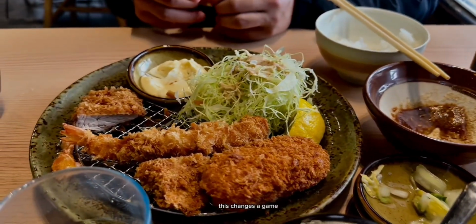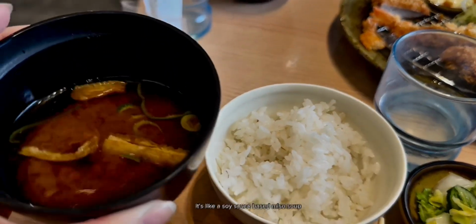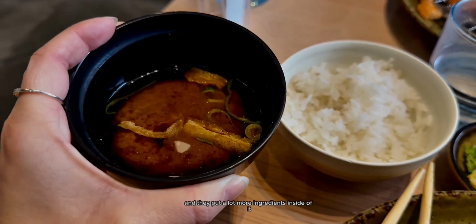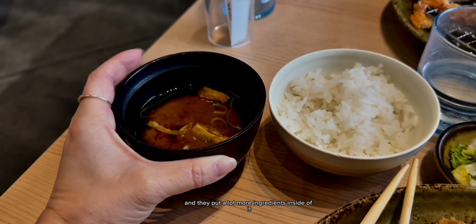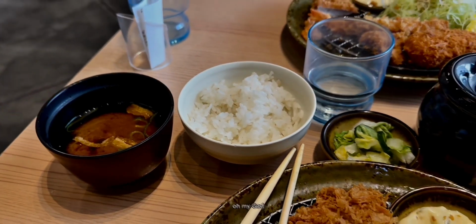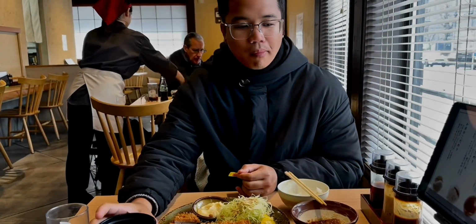This changes the game. And their miso soup, it's like a soy sauce based miso soup, so there's a lot more flavor, and they put a lot more ingredients inside of it. So it's not just soybean paste and water. Oh my god. This is one of the best meals.